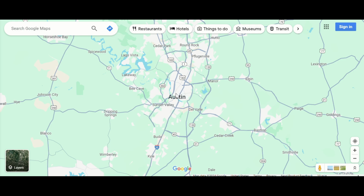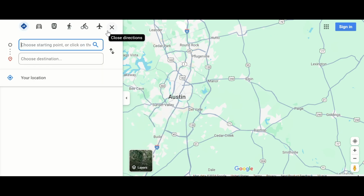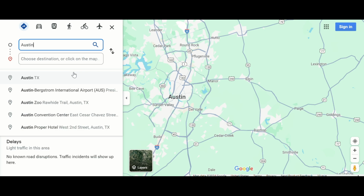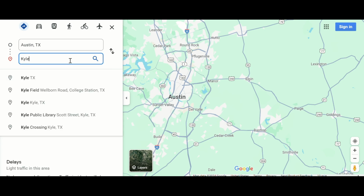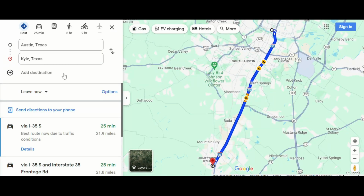You might be wondering, where exactly is Kyle, Texas? As you can see on the map here, we have Austin in the center, and directly south of Austin is where Kyle is. It is a straight shot right down Highway 35. We are going to map it here, and you can see that it is just a little over 20 miles from downtown Austin to the center of Kyle.